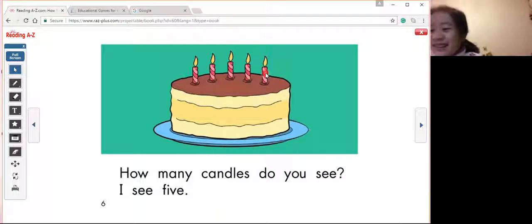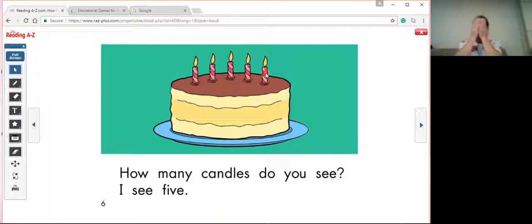100 candles. Whoa, 100 candles? How could you blow all them out? That would take a long time, right? Such a long time. 100 candles. Whoa.